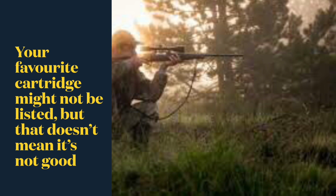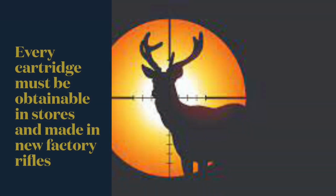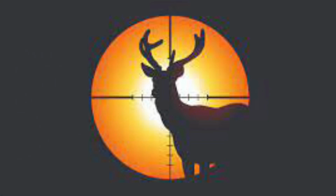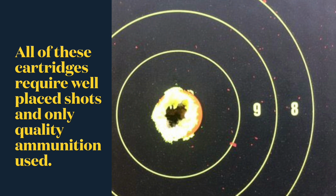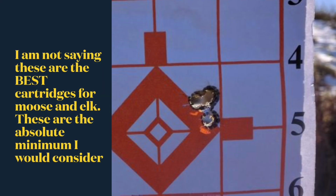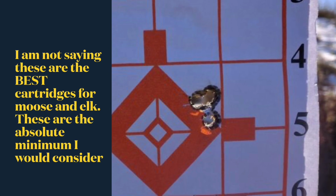All of these cartridges on my list require well-placed shots with high-quality ammunition on the vitals. I'm not saying that these are the best cartridges for moose and elk. I'm saying that these cartridges are the minimum that I would even consider. I would never suggest a 22 centerfire or 6mm cartridge for large game. I consider that unethical hunting. Using these cartridges, I can't stress enough, you must have a clear shot on the vitals.